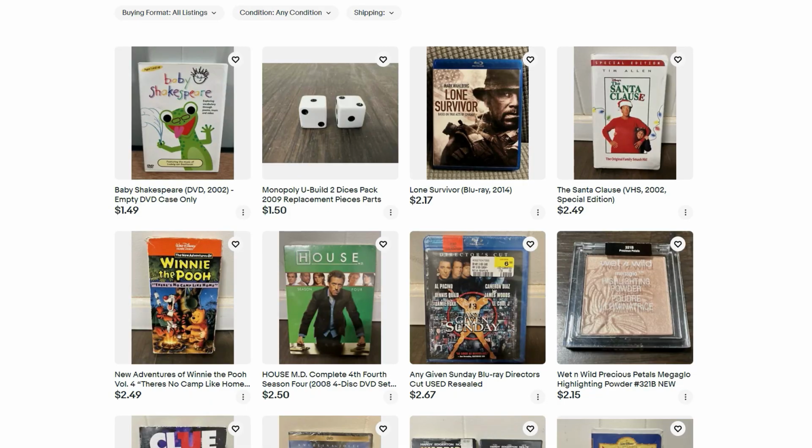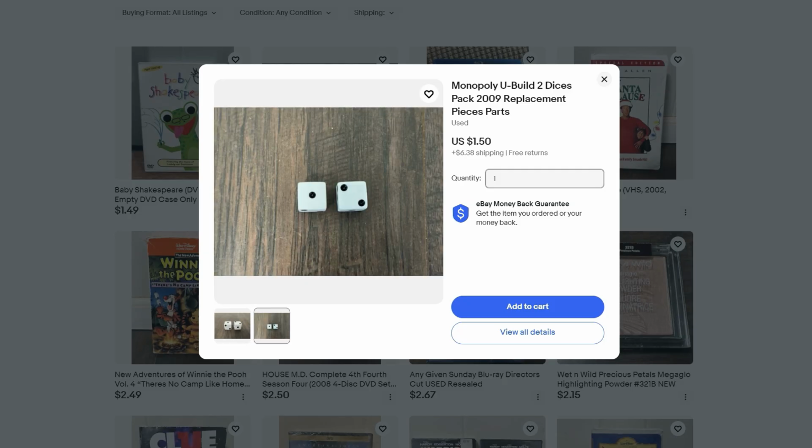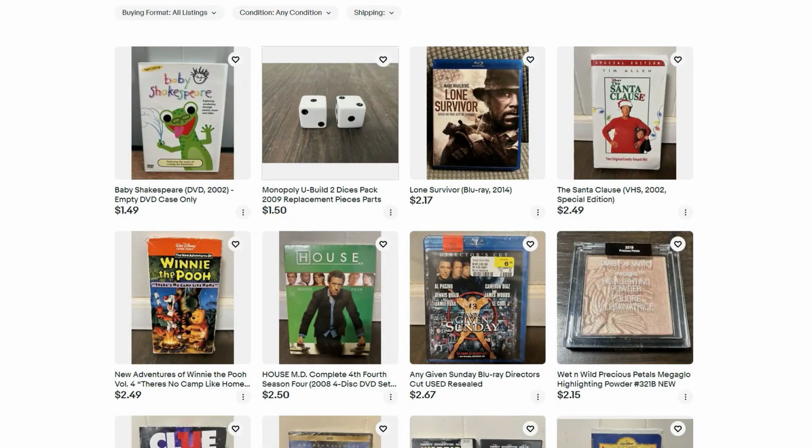And here's like a pair of Monopoly U-Build dice. Are they special dice? Probably not worth listing. They're just a basic pair of dice. Like anyone's just going to replace them with other dice they have. If they had special characters on them or something, yes, it's good to sell the pieces like that.